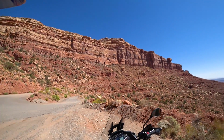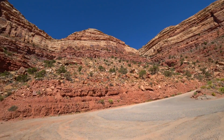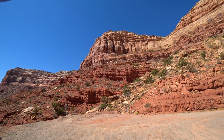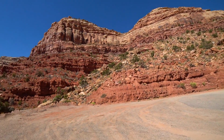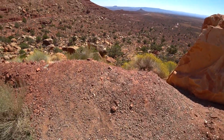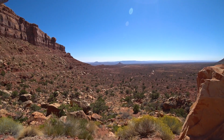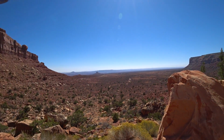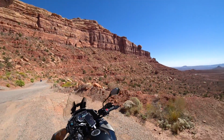Well, there's where we came from. Up that. And around and up that. I can't even imagine having the idea to build a road up the side of that, much less actually doing it. Then they just left their spare rocks laying around everywhere. They didn't even clean up after themselves. Look at all that. What a mess. That's a pretty view from here. Across the valley. Well, here comes some fellow enthusiasts there.